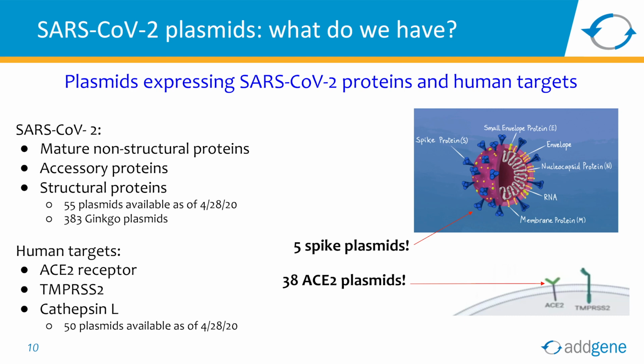The plasmids we have really run the gamut across all 29 viral components that Melina described, as well as a variety of already known human targets. And the reason these human targets are already known is because of the previous research into the SARS-CoV-1 virus. Thinking back to Melina's introduction, you know that the spike protein as well as the ACE2 receptor were two really important components of the virus host cell interaction. So it's no surprise that we have a large abundance of both of these types of plasmids represented in our collection.